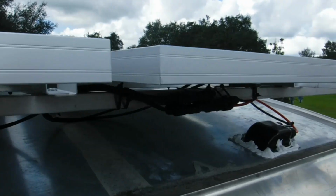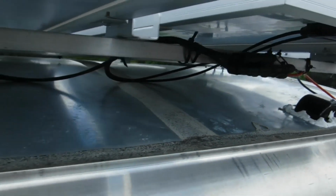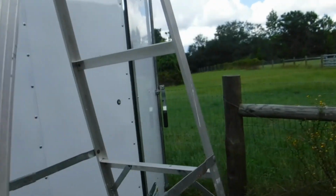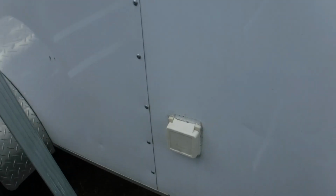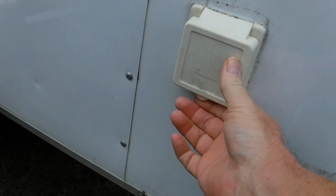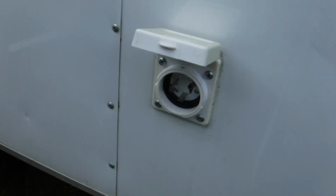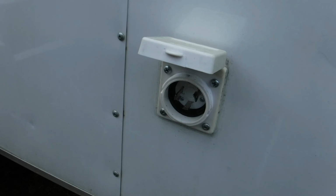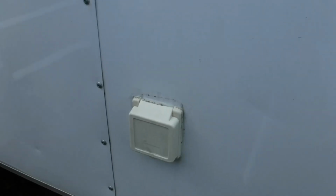Here's where the wiring goes inside. So this here is a 30 amp plug to put electricity. You can hook up a power cable from your home or from a generator into the camper.